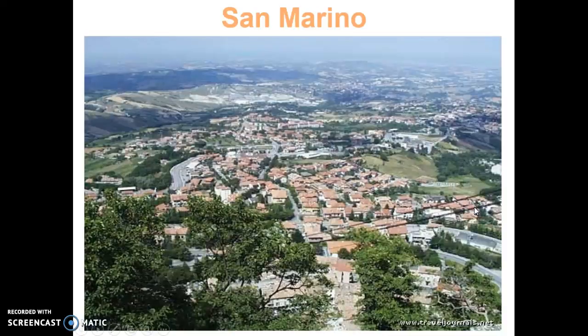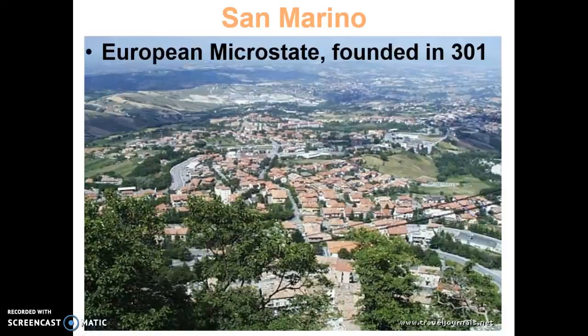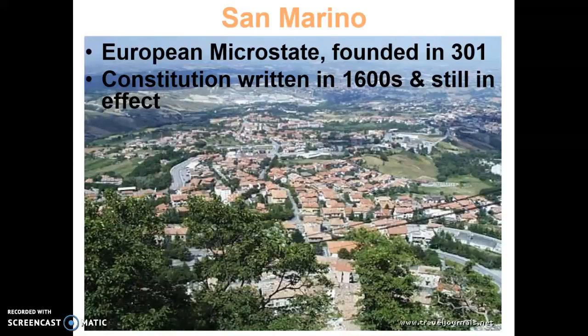San Marino. San Marino is considered to be a microstate, and it was founded in 301 AD. This is an aerial view or an upper view in the mountains of the city or the microstate of San Marino. And it actually has one of the oldest working constitutions in the world. And their written constitution was created in the 1600s, and that constitution is still in effect today.